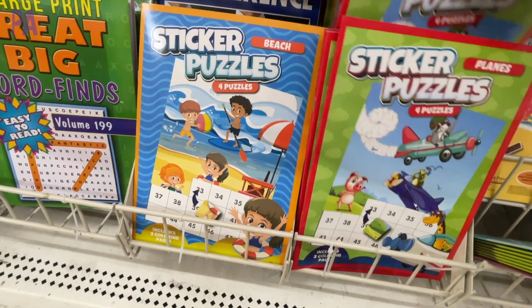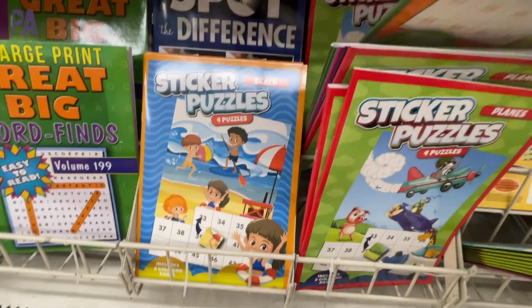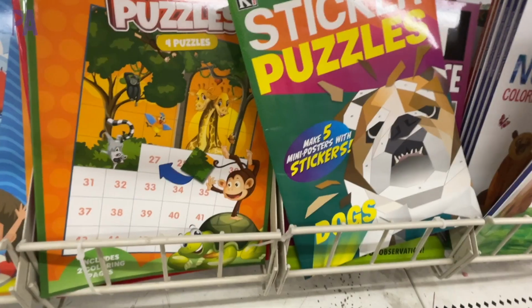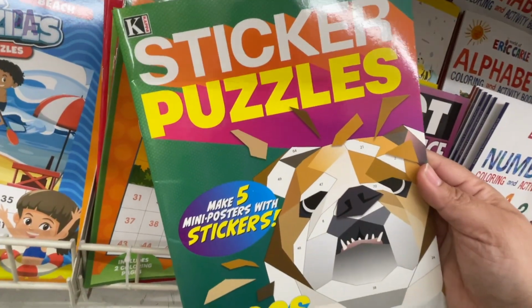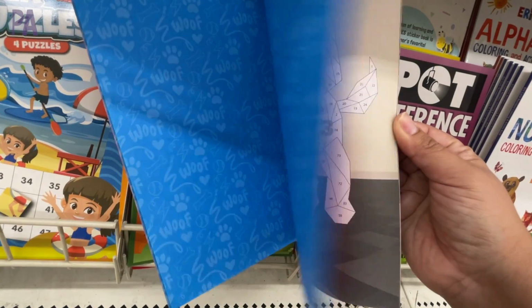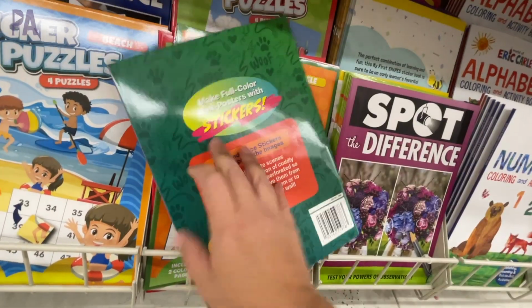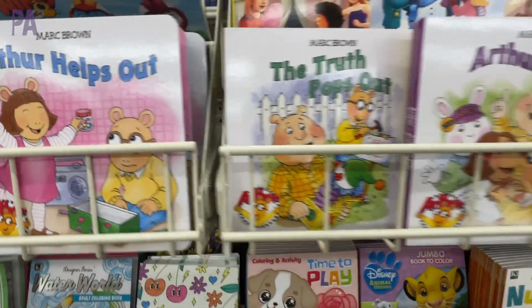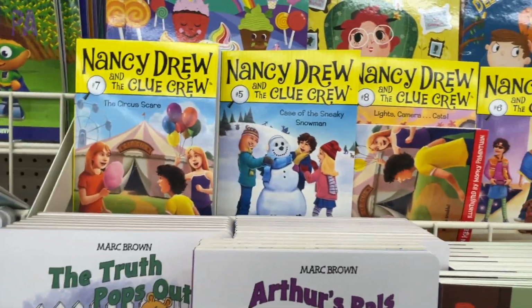So it's kind of like a mystery picture thing, which is really great for number recognition, especially in that preschool age. And so they have different themes this week, so look for those. Another find is this one, which is a little bit more complicated because the sticker shapes are different. Same concept, but I like even doing these. I really enjoy them. I think they're relaxing, so good finds. They have brought back all the Arthur board books too, so be on the lookout for those, as well as the Nancy Drew books. Let's head over to the office section.